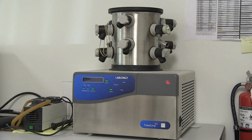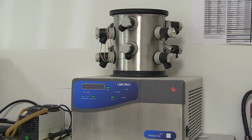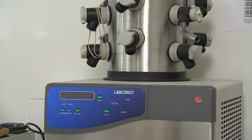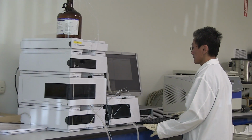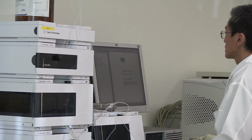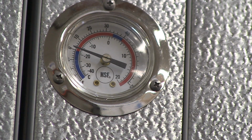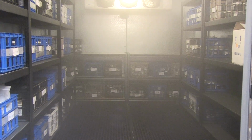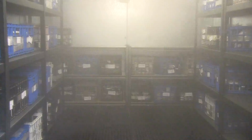Certain instruments are unique to the Marine Lab, including the freeze-drying unit used for tissue prep and moisture content determination. Because of the lipids and other matrix issues, special cleanup procedures are used when analyzing tissues, including GPC cleanup. Shown here is the walk-in freezer for the Marine Lab, which maintains a temperature of -18 degrees Celsius for tissues and sediments.